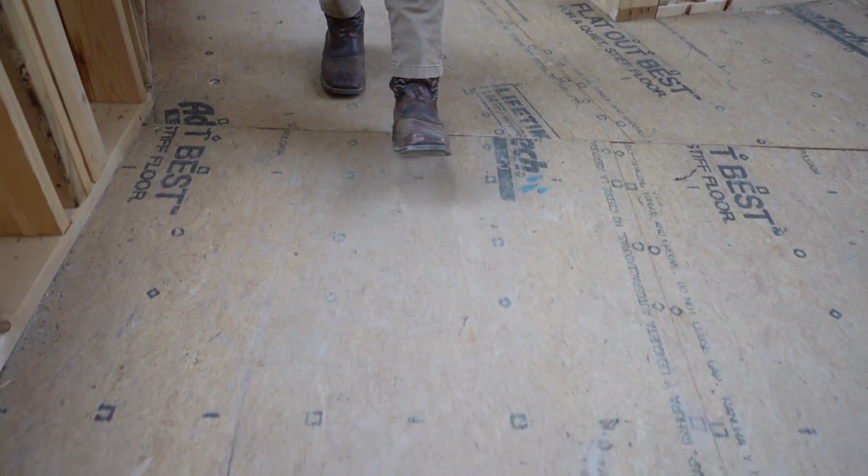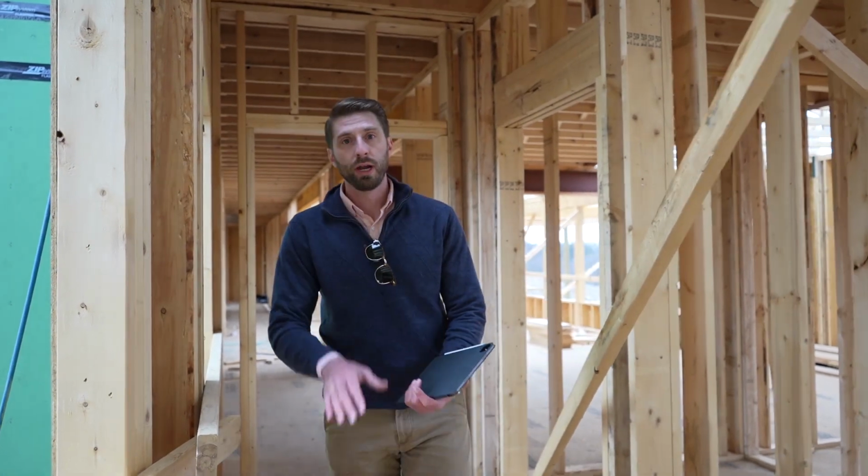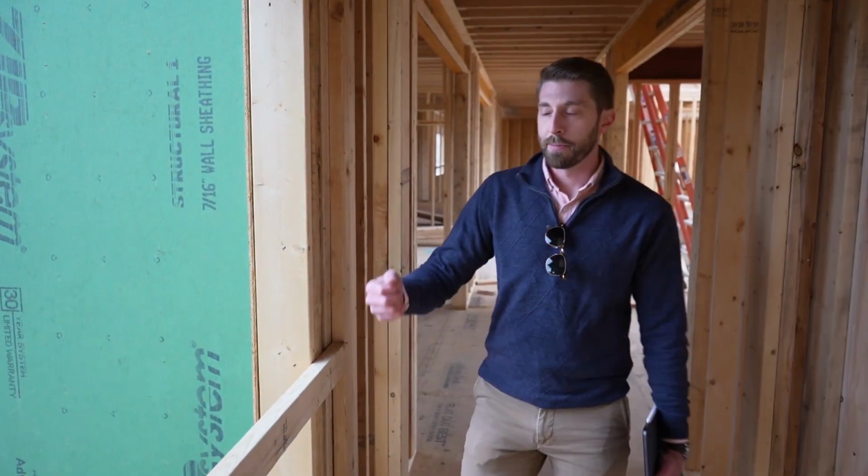As we head back into the house, you'll note that we have a floor system that is created by Huberwood. It's called Advantech. This is actually a piece of OSB floor system that is specifically designed to be your floor or your subfloor, and then actually reduce the amount of squeaks that a new construction home would have. The same company, Huberwood, actually also makes our wall sheathing.